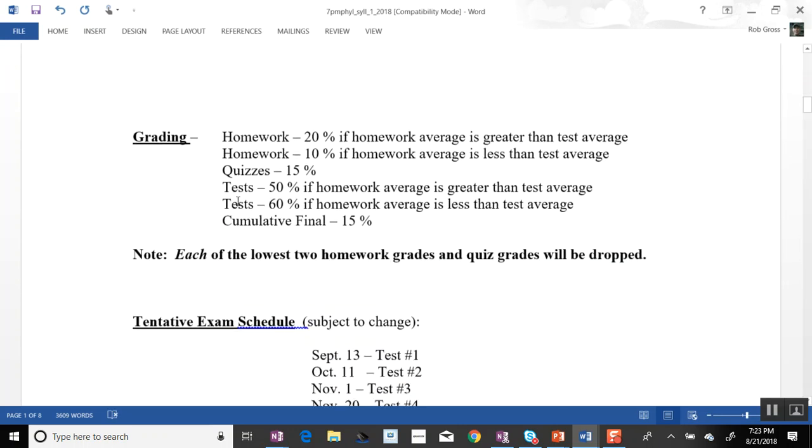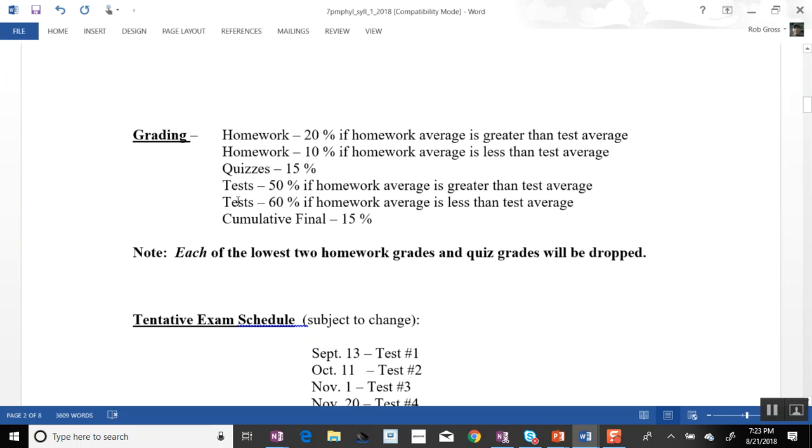All right, so let's talk about, let me move this down a page so it's easier to see. Okay, so let's talk about how you get graded in this course. So it's basically on three things. So technically it's four things, but let's just worry about three things for now. So basically you're graded on homework, which is assigned often, quizzes, which are given often, and tests, which are every once in a while. And a final, but don't worry about the final just yet.